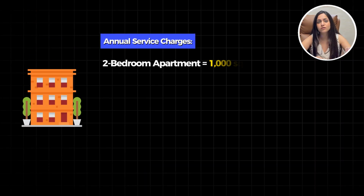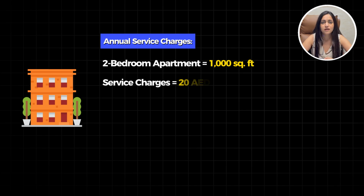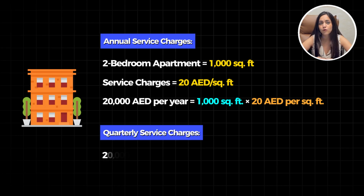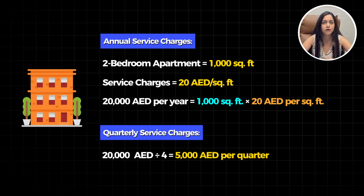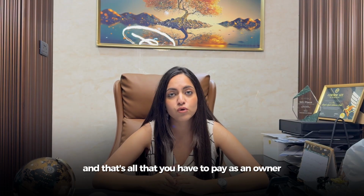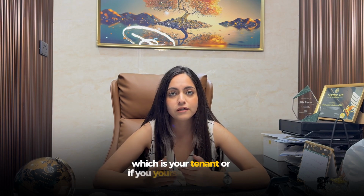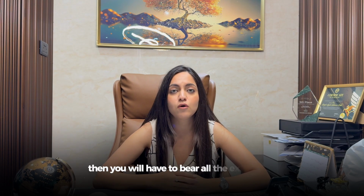average prices. So let's say your 2-bedroom apartment is 1000 square foot and your service charges are almost 20 dirhams per square foot, then you end up paying 20,000 dirhams, which is 1000 multiplied by 20. So a total of 20,000 dirhams you pay for one complete year. You break that down into 4 equal installments, so it's 5,000 dirhams per 3 months or per quarter that you have to pay to the developer, and that's all that you have to pay as an owner or as the landlord of the property. The rest of the bills would be taken care of by the person who is staying there, which is your tenant. Or if you yourself are staying, then you will have to bear all the extra costs.